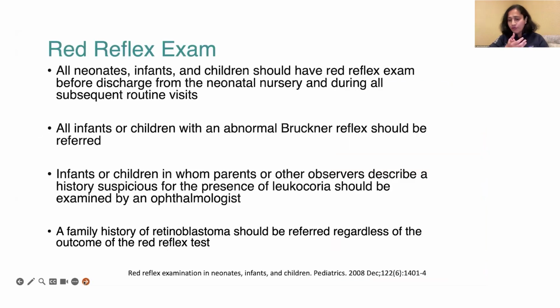If you work with pediatricians in your team, it's very important to spread the information on why a red reflex exam is so important. It is the best way to screen for retinoblastoma and a lot of other ocular conditions. The American Academy of Pediatrics recommends that all neonates, infants, and children should have a red reflex exam before discharge from the neonatal nursery and during all subsequent routine visits.